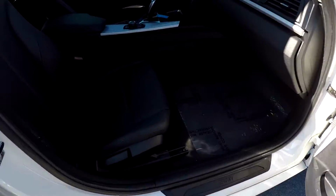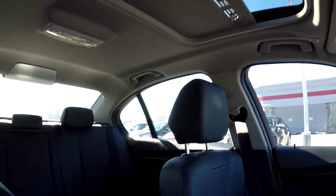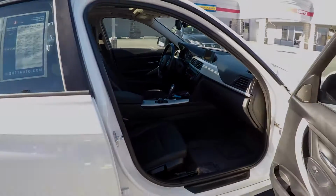We're gonna wrap up in the front passenger seat. We'll take one more look over the seating surface. One more spin around the back. Last but not least, this model does come equipped with a sunroof. And that's gonna wrap up your 2012 BMW 328i.